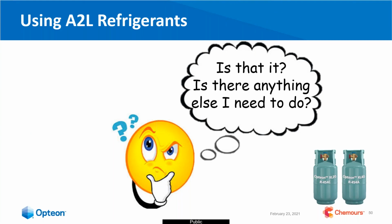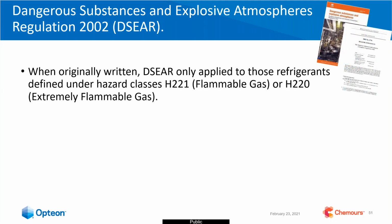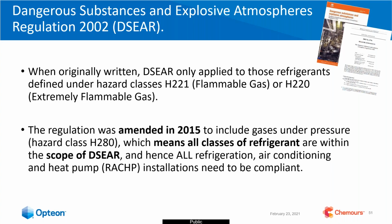So, we talked about flammability, we talked about charge sizes. What else do I need to do? Well, actually, there's not a lot more on top of what you should already be doing. The DESIR regulations have been in place for 6 years, and they apply to all refrigerant gases, not just those which are flammable. Obviously, the need to use an A2L refrigerant, which has a level of flammability, brings perhaps more urgency to do a risk assessment than before, but there was always a requirement to do risk assessments.